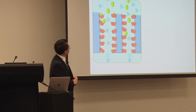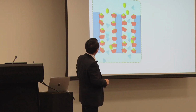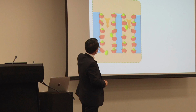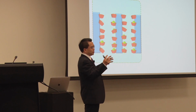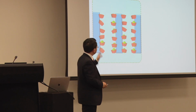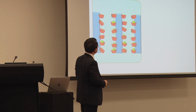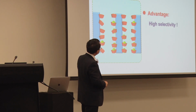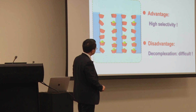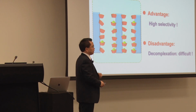And also we can use that for some host gas molecule recognition separation. Usually, this kind of membrane can be used to separate some molecules. But when the gas molecules are captured by the host molecules, it's difficult to wash away this kind of gas molecules. So the advantage is high selectivity, but the disadvantage is that it is difficult to remove the captured gas molecules.